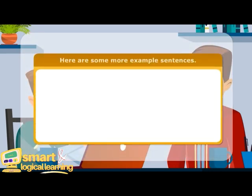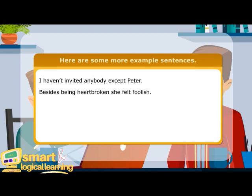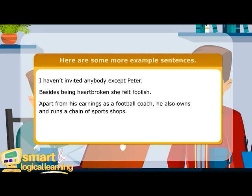Here are some more example sentences. I haven't invited anybody except Peter. Besides being heartbroken, she felt foolish. Apart from his earnings as a football coach, he also owns and runs a chain of sports shops.